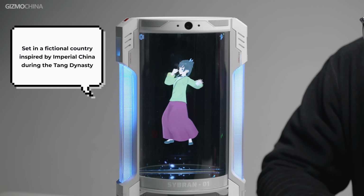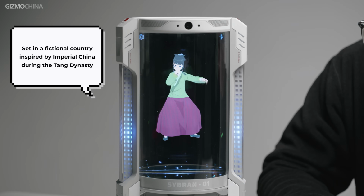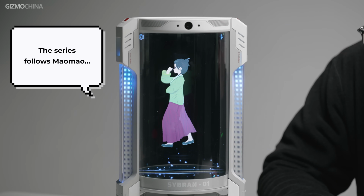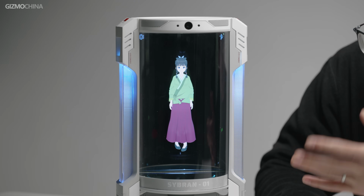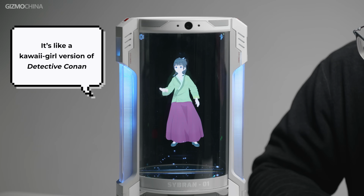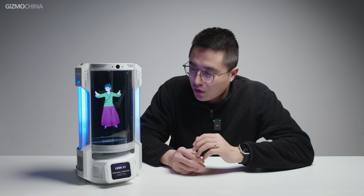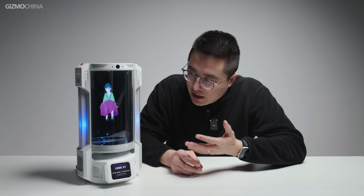Set in a fictional country, inspired by Imperial China during the Tang Dynasty, with references to the late Ming Dynasty. The series follows Mao Mao, a young apothecary. Can you make it simpler? It's like a kawaii girl version of Detective Conan. Okay, much better. So, Momo, I still need to introduce you to the audience. Can you stay a bit quiet?